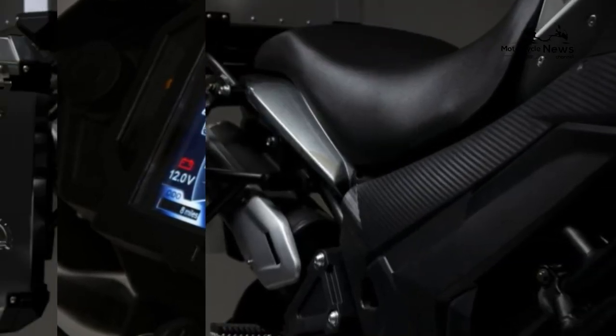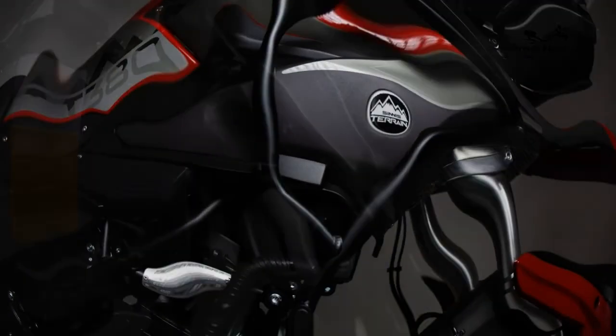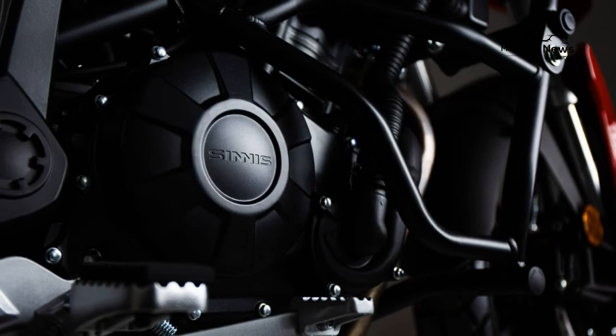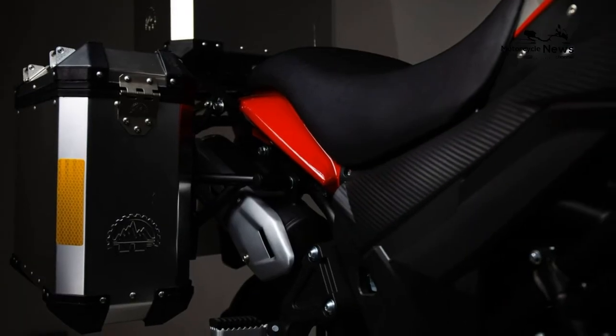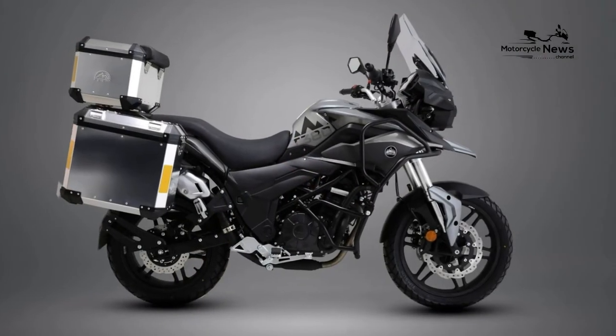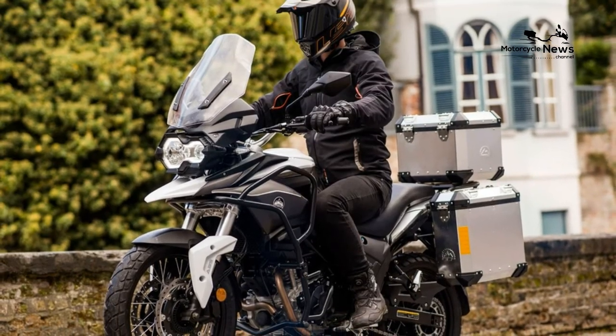However, those full-size proportions extend to the Terrain's weight. SINNIS claim a curb weight of 200 kilograms, but it's probably more. With its fuel tank brimmed, our test bike, complete with its aluminium luggage, tips MCN's digital scales at an eyebrow-raising 240 kilograms. It's unlikely the luggage accounts for that 40 kilogram difference.